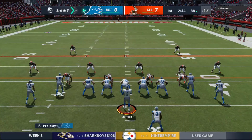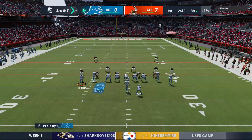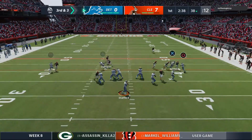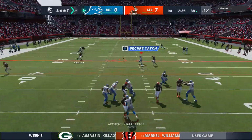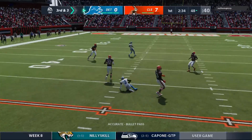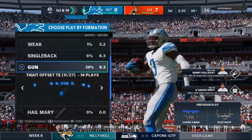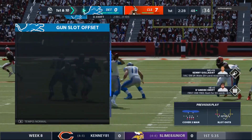A second down completion got him 7. Now here's 3rd and 3. Throwing again is Stafford. And he'll be taken down, but not before he works it past the 50. It's a gain of 14 and a first down for Detroit.